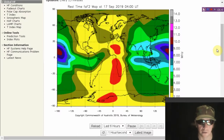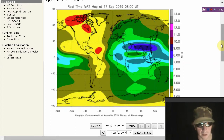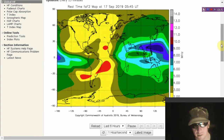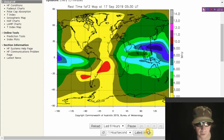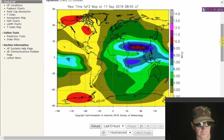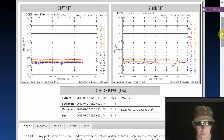Here is the ionosphere movie, looking at 6 hours of the ionosphere here, and it's looking pretty anomalous on the sun-facing side and fairly normal on the nighttime side. No other comment other than there's the latest image. As we approach the equinox, which is on the 23rd, we will be live streaming for the equinox, folks.